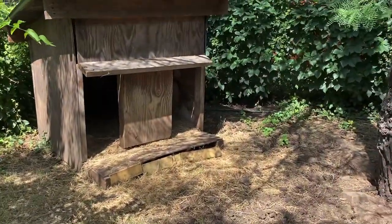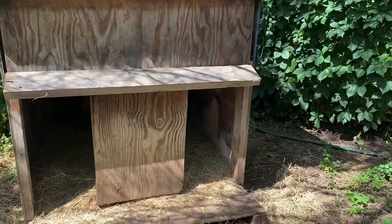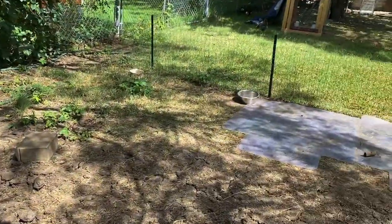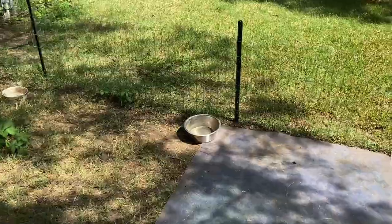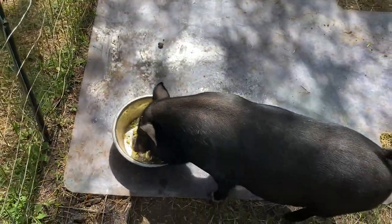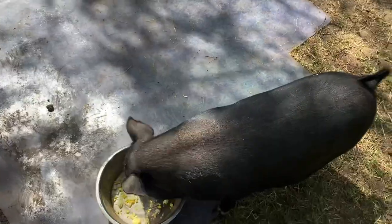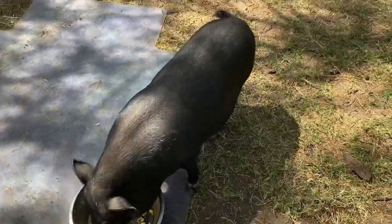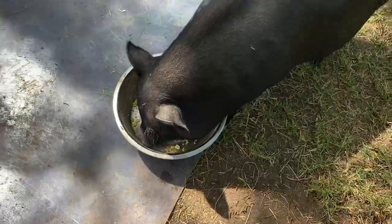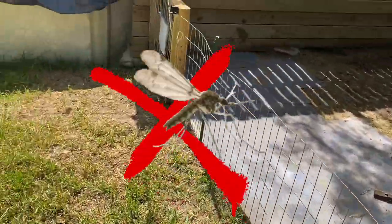It's her little hut. I'm going to add some more hay to that today, especially since we have tons of hay now with our hay bale. All right, here you go. Here's your eggie. And she does have a pool. We put it back there. I'm gonna go get it. We have to fill it each day because it gets all mosquito-y and stuff.